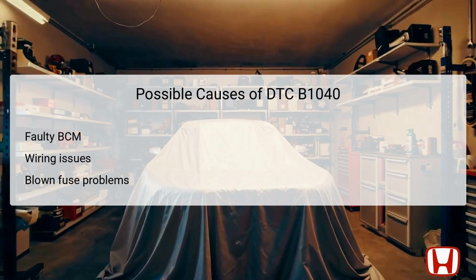Several issues could lead to the activation of DTC B1040. A faulty body control module, BCM, may fail to send signals to the front wiper control unit, essentially isolating it from the entire system. Wiring issues, such as frayed or damaged wires, can interrupt the communication lines between these components. Additionally, if the fuse linked with the wiper system is blown, it can sever the relationship between the BCM and the front wiper system, resulting in loss of function.